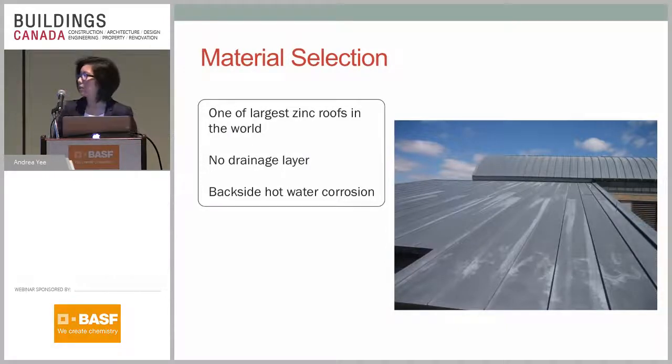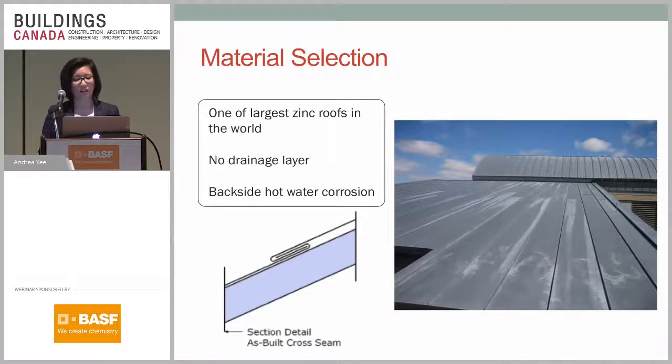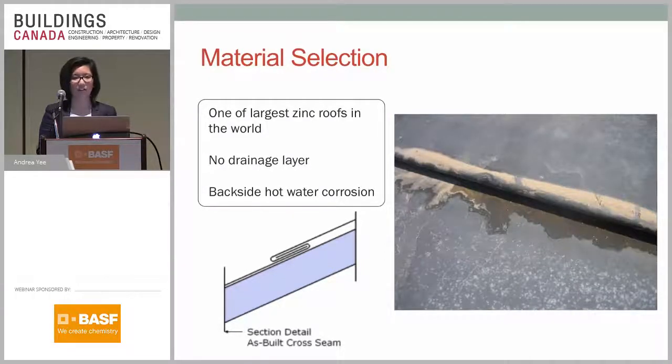This is one of the largest zinc roofs in the world. One of our colleagues had worked on this project, and he had noted during one of his reviews that there were some holes. We weren't involved in the design aspects of this roof, but during the reviews he noted there were holes in the zinc roof, and what he noted was there was actually a reverse seam, or the seams were reversed everywhere. Typically you'd want the seams to be the other way so that they're not catching water, or you want some allowances for drainage. But because the roof was detailed in this way, every single seam was catching water, and they were starting to see corrosion at all the seams.